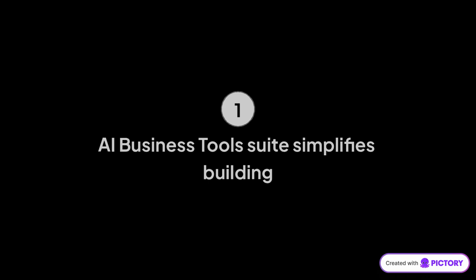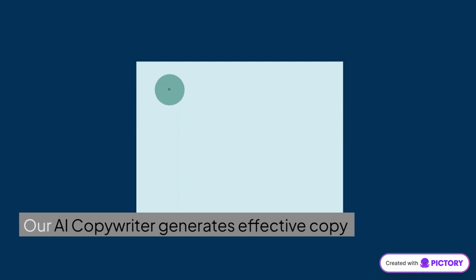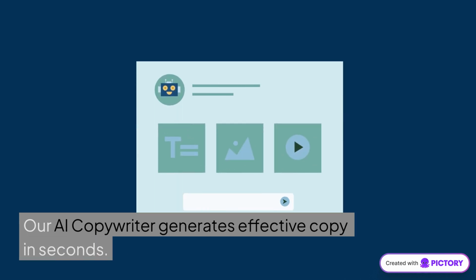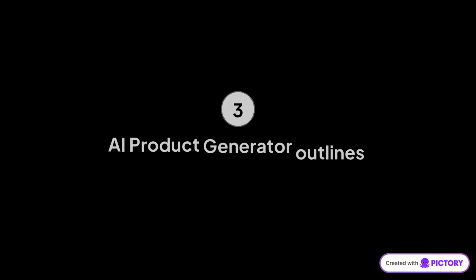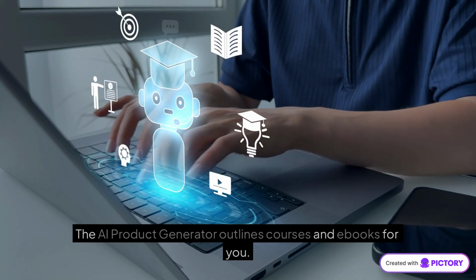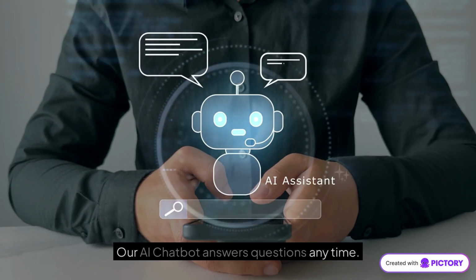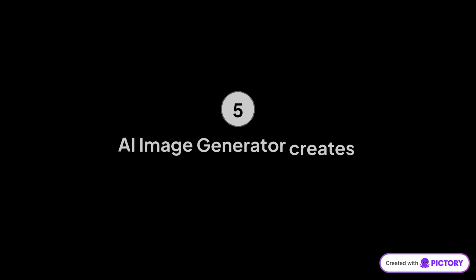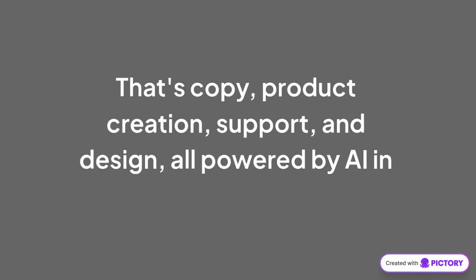First, the AI Business Tools Suite makes it simple. Need a sales page? Our AI copywriter generates effective copy in seconds. Just input your product name and a description. Want a digital product? The AI product generator outlines courses and ebooks for you. Need customer support? Our AI chatbot answers questions anytime. And don't forget, our AI image generator creates stunning graphics instantly. That's copy, product creation, support, and design, all powered by AI in one place.